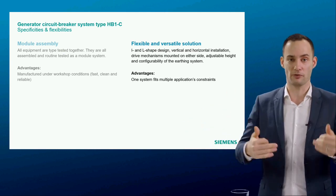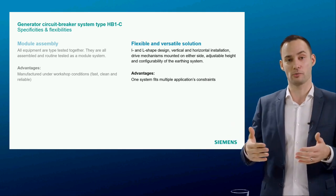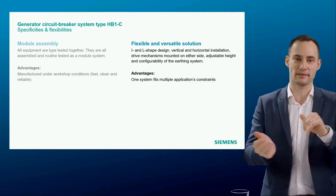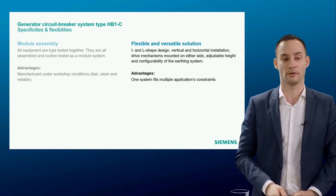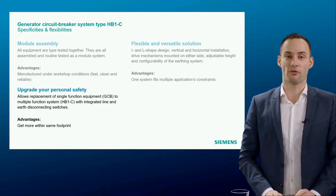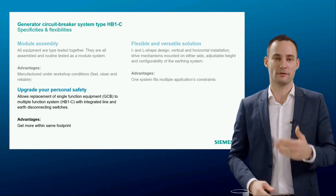And it's up to us, Siemens, to provide the right equipment to the market so our customers are able to select an equipment from us, customize it a little bit, and then install it with, let's say, peace of mind in their power plant, which also links to getting more.